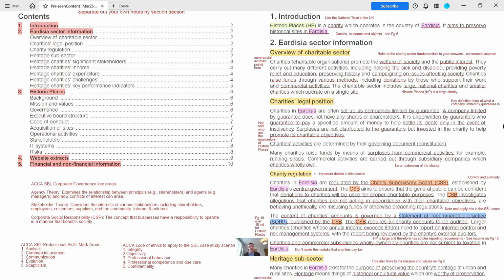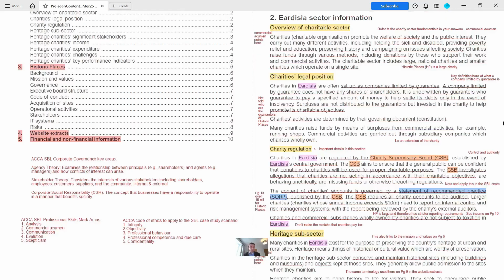The next things we have in my notes on here at the bottom, there are some key SBL corporate governance key areas that you just need to be aware of, that they love to throw in, or you could apply them in your answer. Now, some of these are more likely than others. As I've said on previous videos, I don't have a crystal ball, but hey, we'd better note it down.